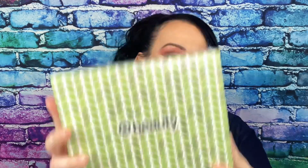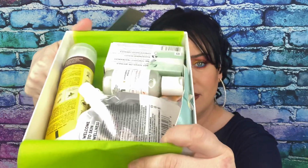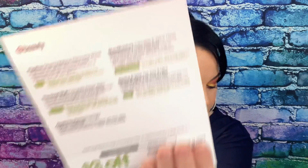All right, so this is Spring into Clean. I'm gonna cut the plastic off of this puppy. All right, so that's what this one looks like. And this one has the green here. And this is really heavy. Oh my God, this is packed. See what I mean? You don't pay for shipping, so it's $7. I think it's just great. Another $3 off right there.